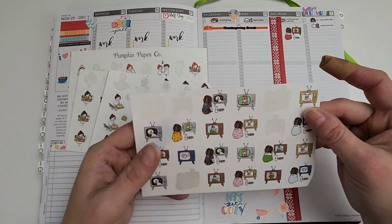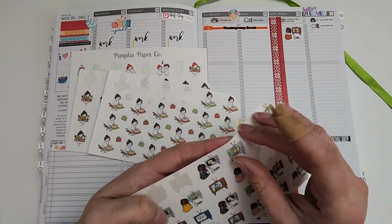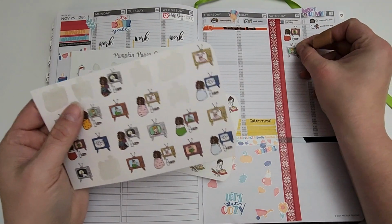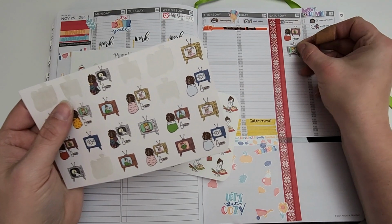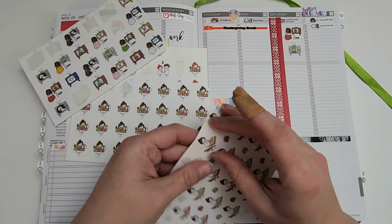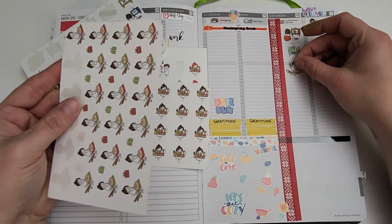That is definitely something that we like to do. As I mentioned, I have already decorated for Christmas, already shopped for Christmas, but I do need to wrap presents and get them ready to mail. So that will be something that I do this weekend.